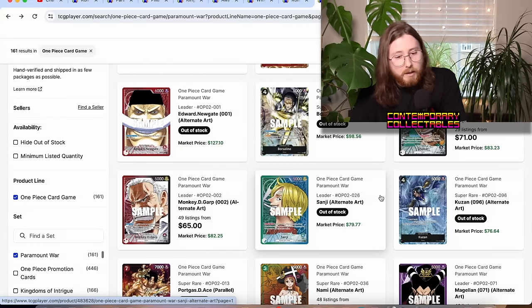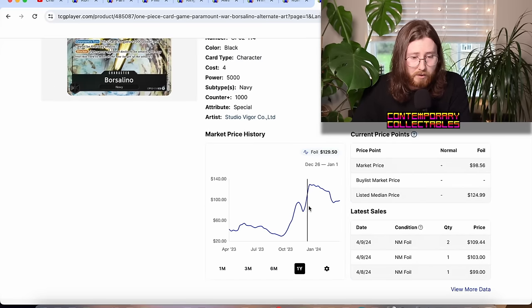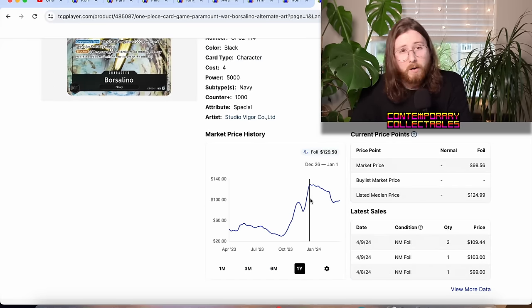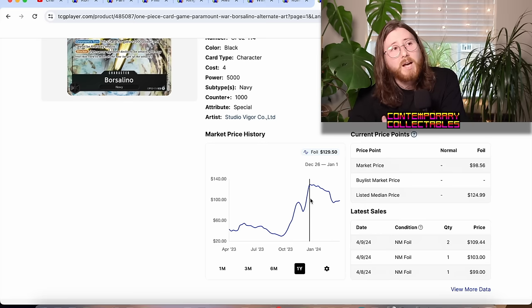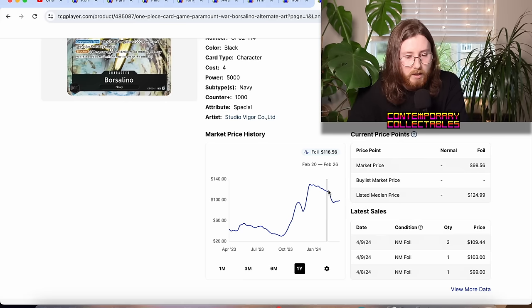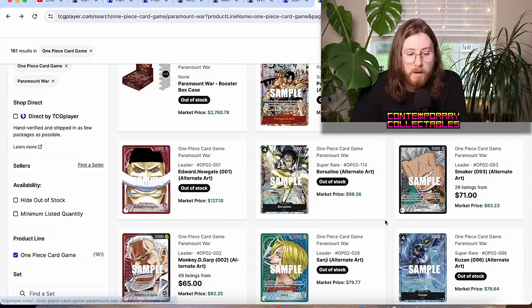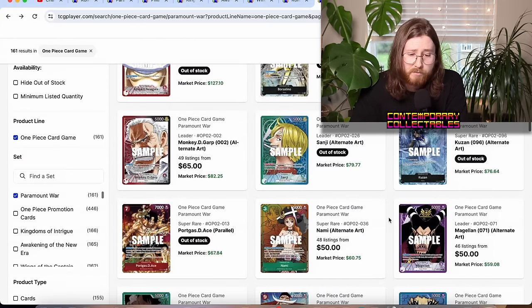Let's check out the Borsalino alt art, which was in massive demand at the beginning of the new year because mainly Sakazuki was on fire. Since it has been banned and changed, it's a completely different leader altogether, we've seen a little bit of a tail off. We had quite a significant drop. I think this was when OP05 was announced it was going to be reprinted, and from the all-time high, $130, we're currently sitting at $98, basically $100. $30 off the all-time high, not too bad in my opinion. Probably just going to go sideways from then on.